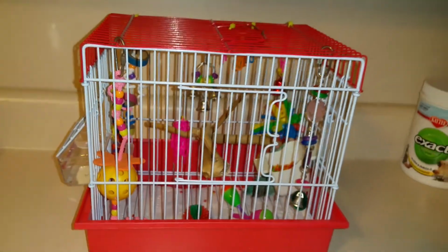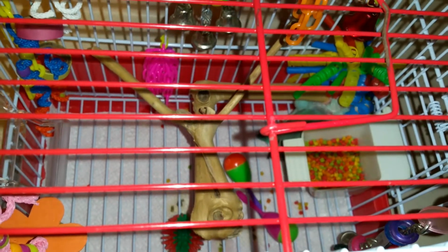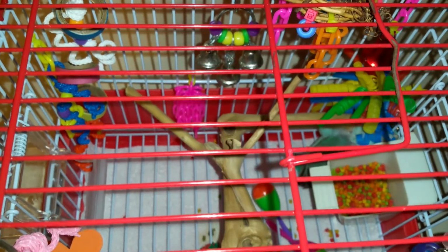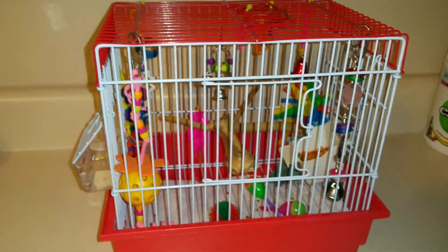So it's a really great cage. This is a travel cage. It is absolutely not meant to live in for all the time. This is great for like a little weekend or a little road trip. This bird belongs in a nice flight cage with a lot of space to fly around, and that's real important.